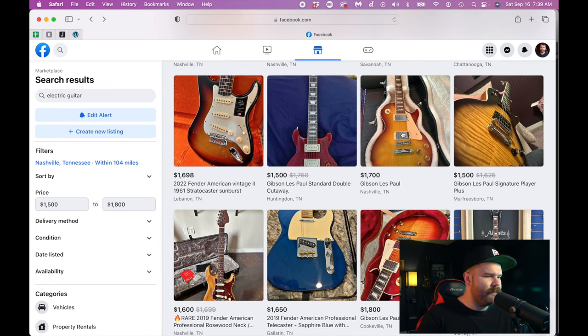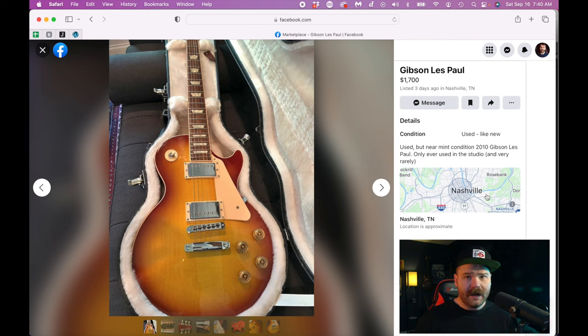Now, here's a good example of a guitar I might be able to flip. A Gibson Les Paul. Now, here are the things about Gibson Les Pauls that you need to know about. Not every Gibson Les Paul's been the same. You have Traditionals, you have Classics, you have Standards. And this guy doesn't really list what Gibson Les Paul this is. He just says it's used, but near mint. Everyone's near mint. It's not even like a thing. Like, don't worry about that.